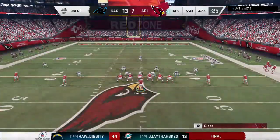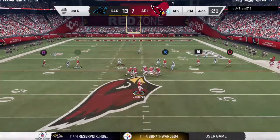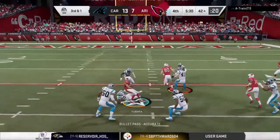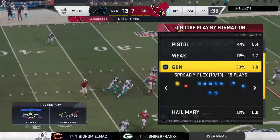The Cardinals on 3rd down. They've converted 3 times in 8 chances. They need just a yard here. It's 3rd and 1. They'll drop the throw. Over the middle, that's hauled in by Isabella. And they're going to have another first down as the tackle's made at the Panthers' 22-yard line.